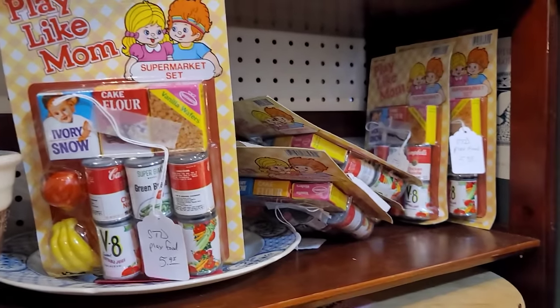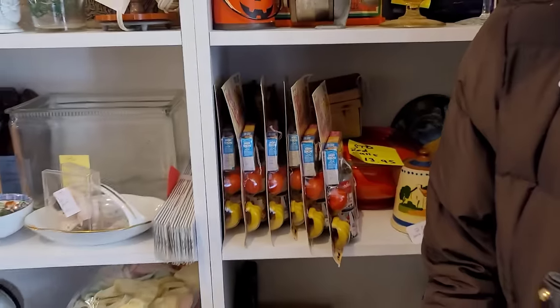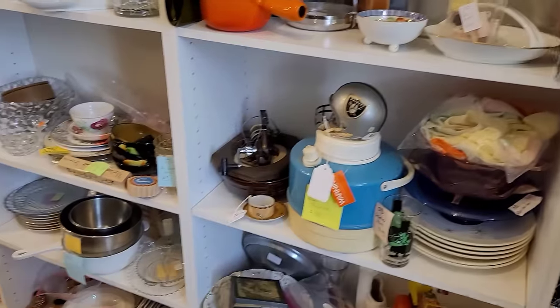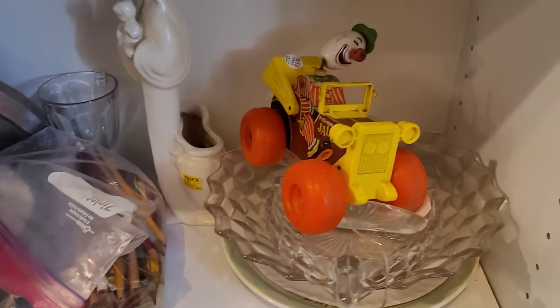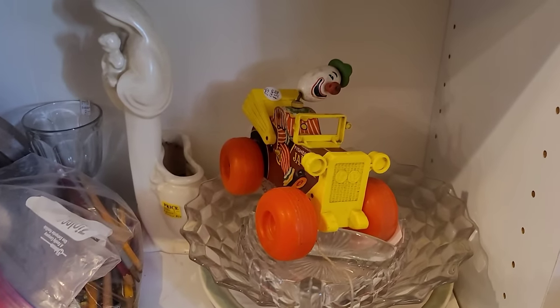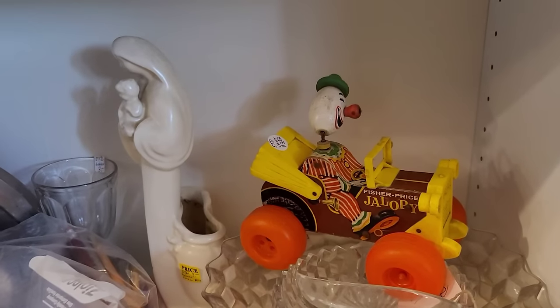The memories. There's more. And more. Unfortunately, they're all the same. It would have been cool to get some ones that were a little different. Oh, look at this. Fisher Price. Bobblehead clown. Oh, he's only $3.50? Sad but true, but he's not very collectible, so there he's gonna stay.